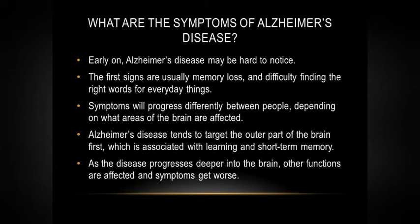Alzheimer's disease tends to target the outer part of the brain first, which is associated with learning and short-term memory. As the disease progresses deeper into the brain, other functions are affected and symptoms get worse.